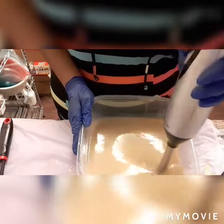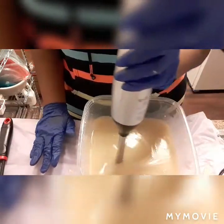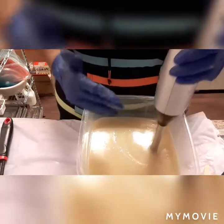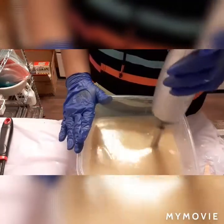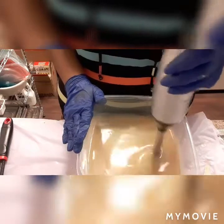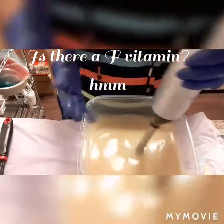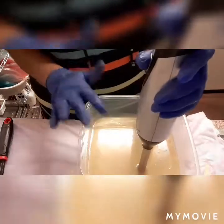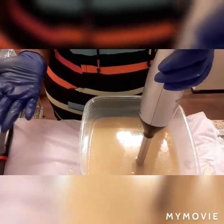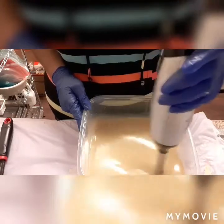The other ingredient is shea butter. It's a moisturizer, it makes my bar soap hard, and it has vitamins E, A, and I think F as well. It also has a stable lather. People think that if there's no lather in your soap, then it's not getting you clean, but that's not the case. The bubbles are for us. We see bubbles and automatically think our skin is getting clean, but we don't really need bubbles.